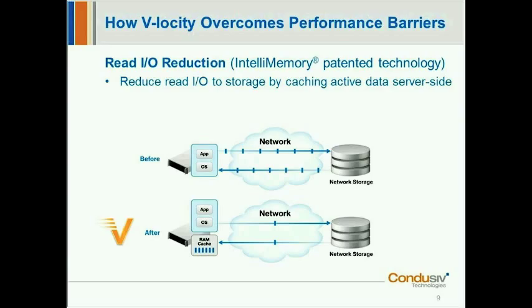This is what allows us to do the very advanced form of caching. Because we sit next to the application and are very application aware, those other forms of caching that sit down below are not, because they sit so much further down the stack after the I/O streams have already been mixed and randomized. They're just guessing.